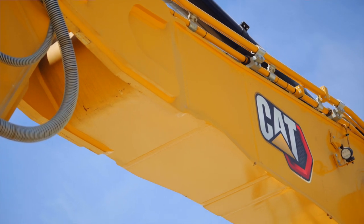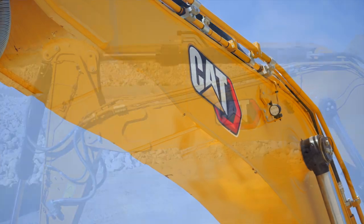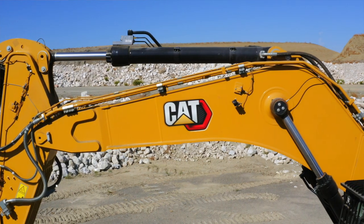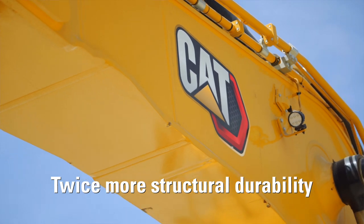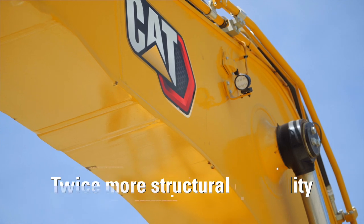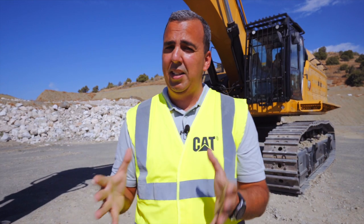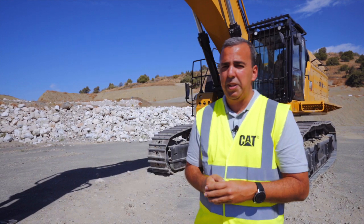Same for the boom you have there. If you take the bottom plate on the arch, which is the part that is more susceptible to strain, we have increased the thickness of that plate up to 59% compared with our previous model. And on the top, we have increased the thickness of that plate up to 36%. That gives you an idea of how far we went in terms of increasing the structural resistance of the machine.